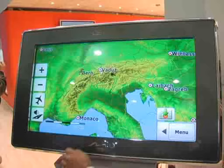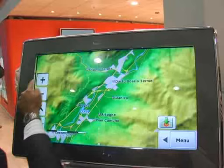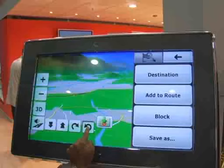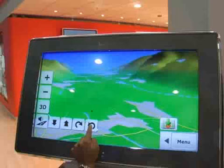Here you can see the elevation mode, which is very impressive. You can really turn and see the way you're driving. This is exactly what I just mentioned: besides the 3D landmarks, we also have the elevation mode, which is another option. And we are the first in the world to introduce this kind of feature on a working product today.